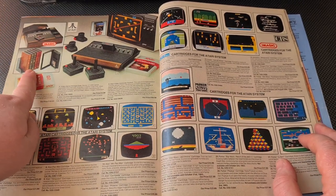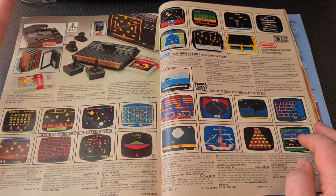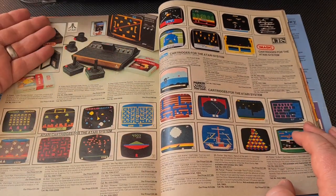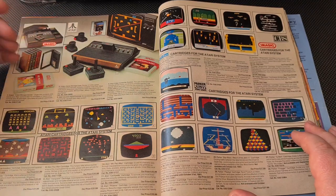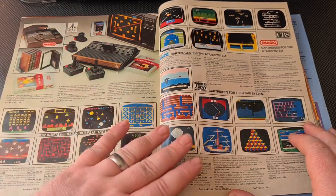Again, the cases here, they make them look like little books. Yeah, so just the library of games, but became its downfall, didn't it? Too many games, saturated the market. Yeah, such a shame.